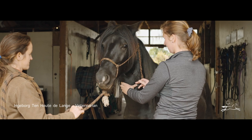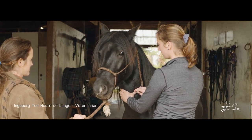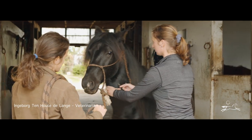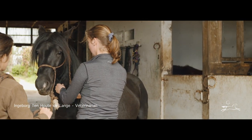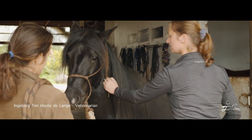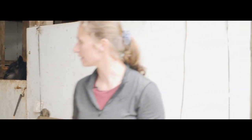Just a little needle there. Good boy, and one, two, well done. That's all right, good boy. Just a little bit of sedation there, and we'll just give him a few minutes there to go nice and sleepy before we start bothering him again. Good boy.